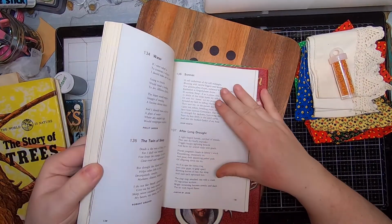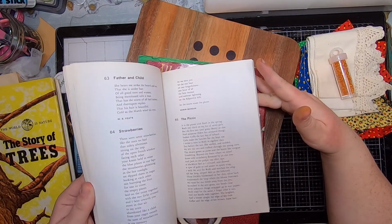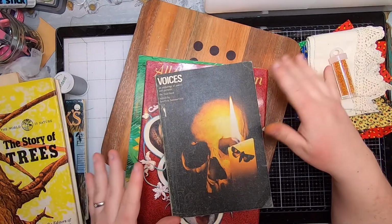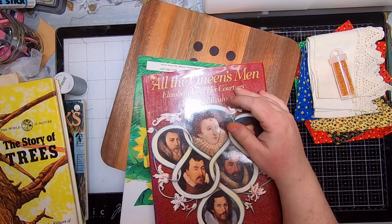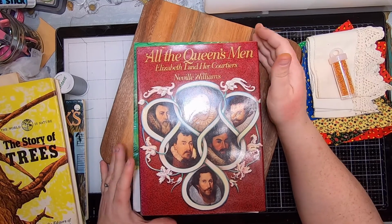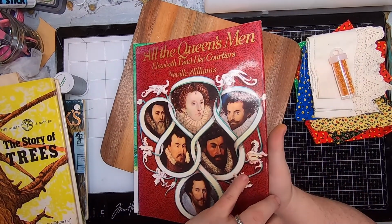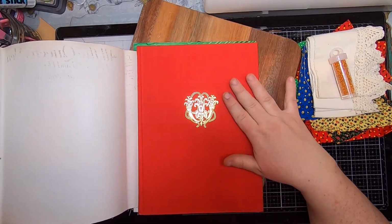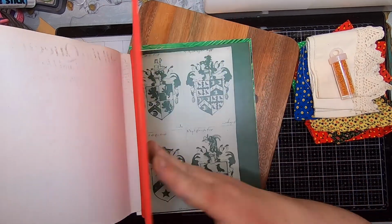So it's a book of poetry, and I was looking at some of the poems when I was in the little corral area that you can shop in, and I want to read it. It looks really interesting. It looks like it has some cool poems in it. And then this book I got for the images, really. All the Queen's Men, Elizabeth I and her courtiers. It's got an amazing book cloth. That feels beautiful. This book is in incredible shape too.